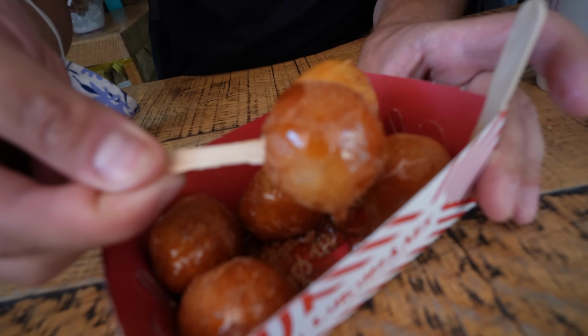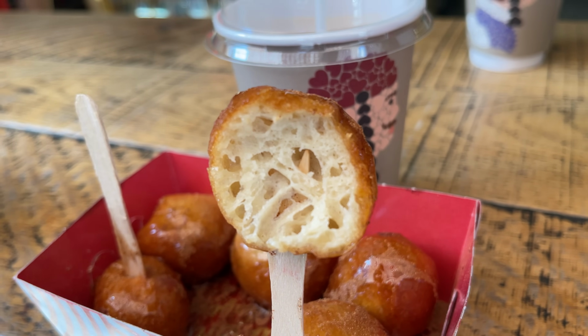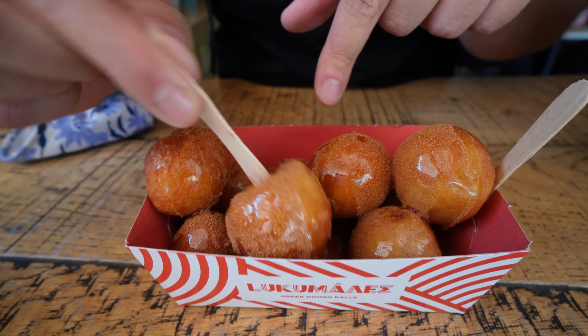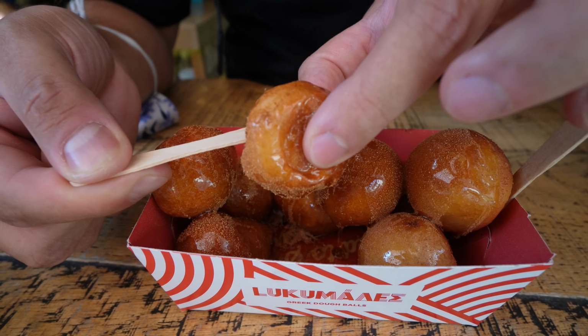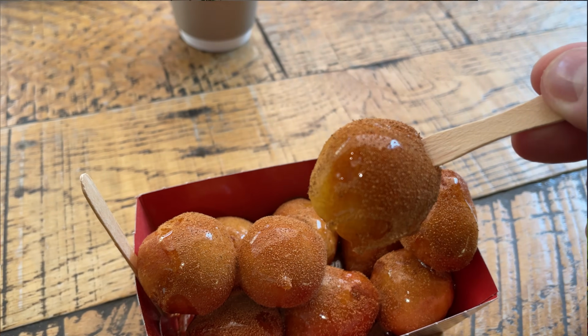They're much lighter than I thought they would be. So they're doused in honey. You've got lots of cinnamon there as well. Sweet but not too sweet. Really light texture. It's crispy and light. So thought I'd start my day with this and a coffee for a long day of filming. Lots of food to go.